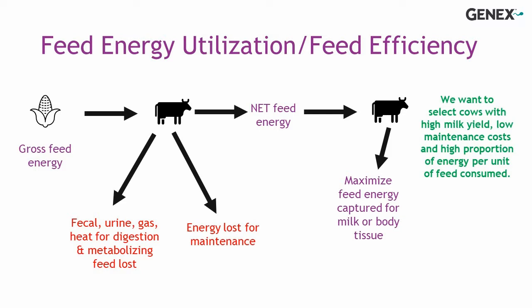I want to touch a little bit on the process of feed energy utilization in the cows. In my diagram here, I show a little picture of corn, which is the gross feed energy going into the cow. And we know that there's loss: manure loss, urine, heat from the cow from her digestion and metabolizing. And there's also energy lost because she needs to retain some for her own energy. So when it comes down to the net feed energy that is left, we really want to maximize the feed energy that can be captured to produce milk. Ultimately we want to select cows that have high milk yield and low maintenance cost, so that these cows have a high proportion of energy per unit of feed that they consume.